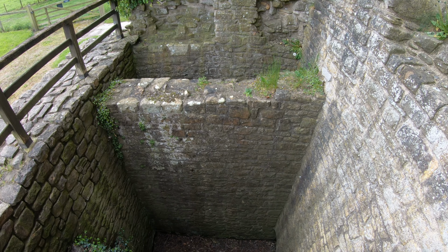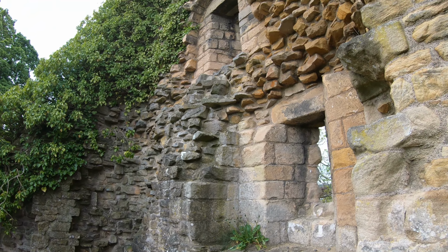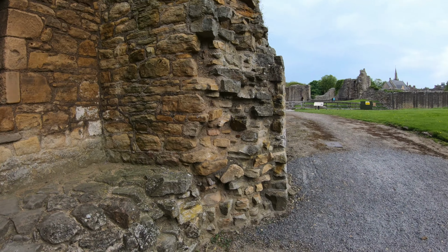The plan of the tower was essentially rectangular with a central gate passageway, and it had three stories with two barrel vaulted ground floor rooms, which were entered via the gate passage.